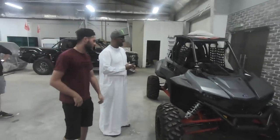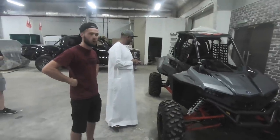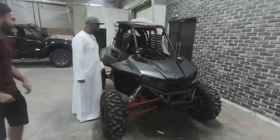This is the kind of thing Mike would die in, I think. Is this the one that I was meant to drive around and Dave won't let me? Yeah. I was meant to go for a spin in this in the desert and Dave was like, no, we should not. Your parents would never forgive me for letting you get in anything like this. That's crazy. It's caged.